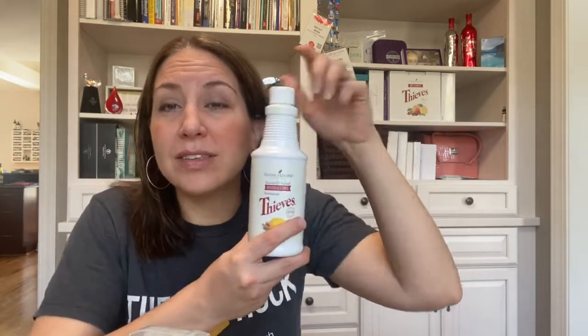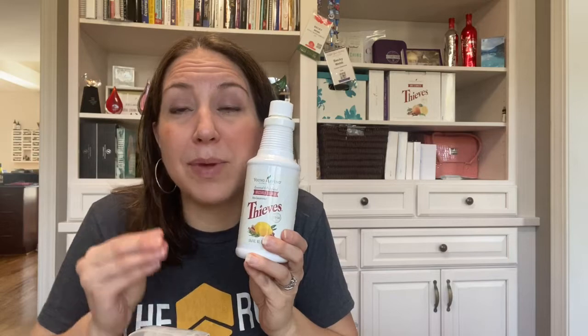So I replaced pretty much the major cleaners in my home with just one single plant-based cleaner. Now you can Google Thieves Household Cleaner Home Experiments to find out more about how well it works. But you know what? The essential oils and plant-based products in this cleaner are amazing for cleaning your home.